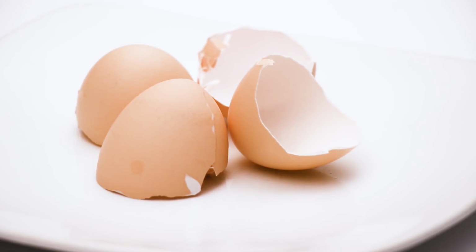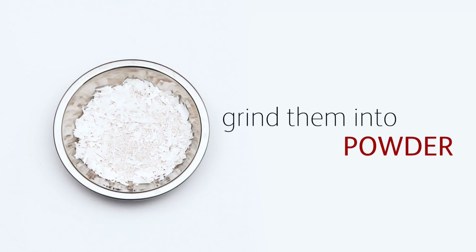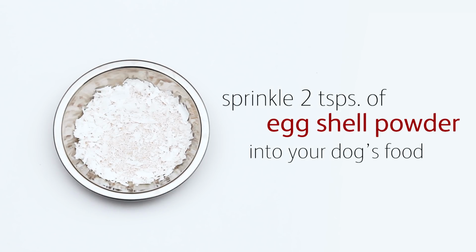For all you dog lovers, here's a remedy you must know. I like to save my eggshells and let them dry out. Then simply use a grinder and grind the shells into really fine powder. Should one of my dogs get diarrhea, I will just sprinkle a couple of teaspoons of the eggshell powder into their food and the diarrhea will just magically go away. You have to try this for your dogs.